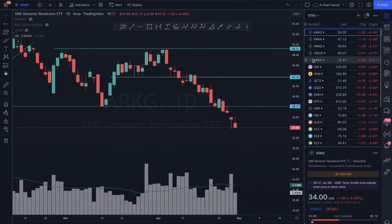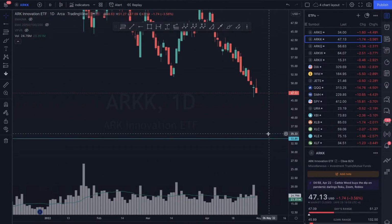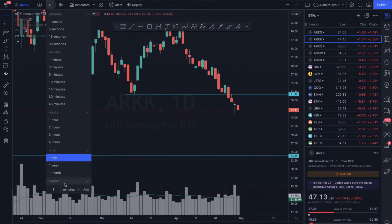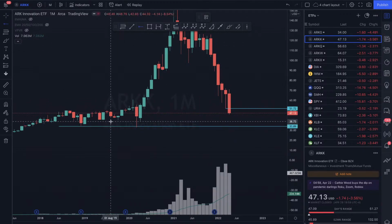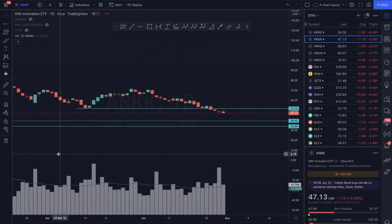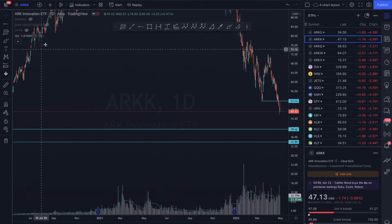So guys, first thing first, we're going to talk about ARK Innovation here. The month ended, so I'm going to look at monthly candles too on these ETFs to see where they are right now. So we got some monthly levels here on our chart. It looks like it's heading there.